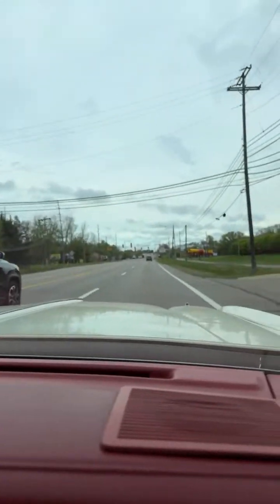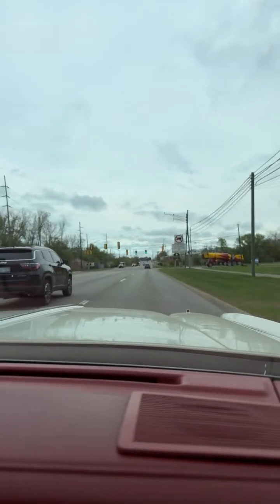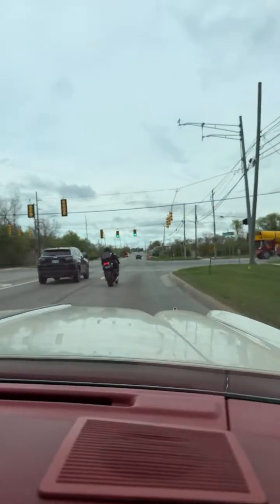It's their car. Oh, it's this GSXR Suzuki Christmas. There he goes.